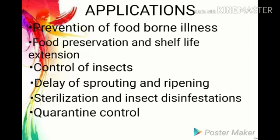Applications: prevention of foodborne illness, food preservation and shelf life extension, control of insects, delay of sprouting and ripening, sterilization and insect disinfestation, quarantine control.